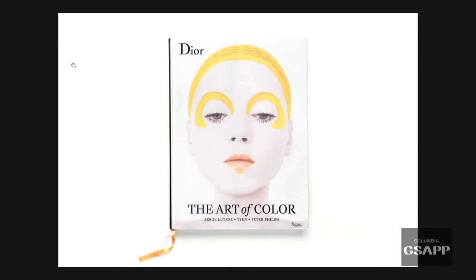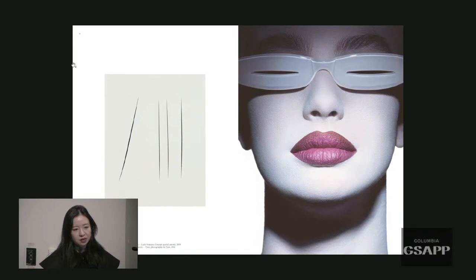I want to follow up with this example called The Art of Color for The House of Dior. And it's basically a book about the history of color and style and makeup at The House of Dior. And this book is full of image pairings that exemplify how different pieces of art by artists inspire the work at the House of Dior.